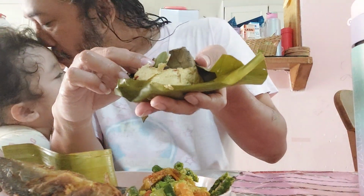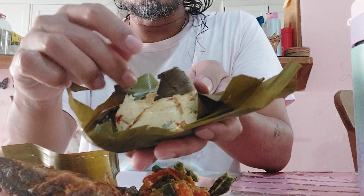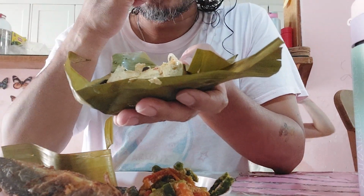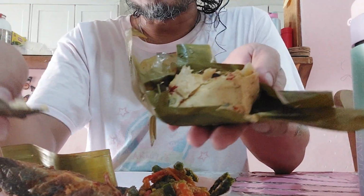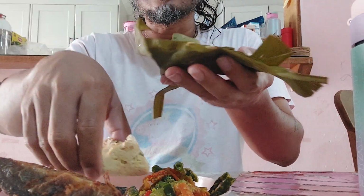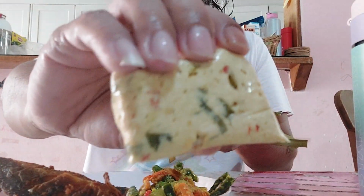Yeah, I love you. So this is pepes tahu, guys. So there's like an orange leaf inside. Nice, look, this one. You can just put this aside and just get this. Look guys, pepes tahu.